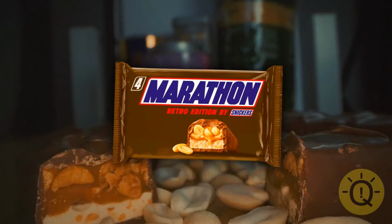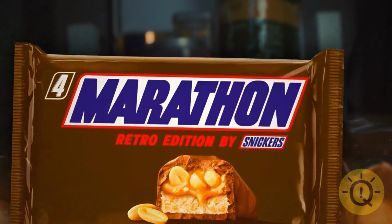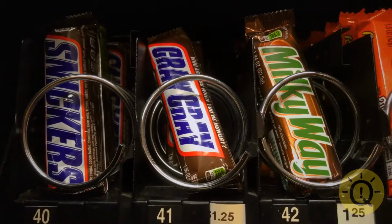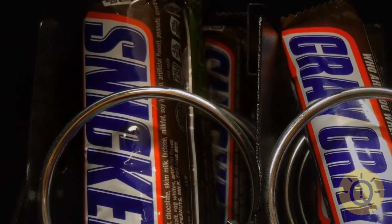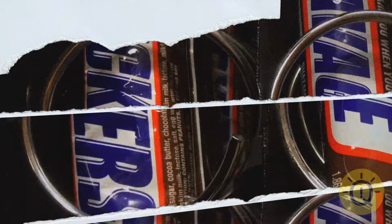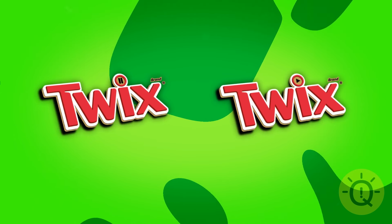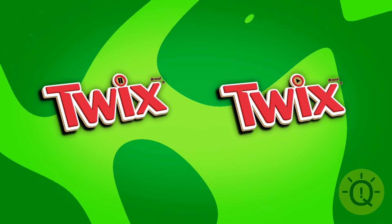In 2019, the brand brought back the name Marathon for a limited time. It was a nostalgic hit. I bet there are some people out there who stockpiled the nostalgic pack Snickers just to feel like they were living in a pre-1990s world again. Here is a chocolate bar that offers you to pick a side. Which one is the real Twix logo?